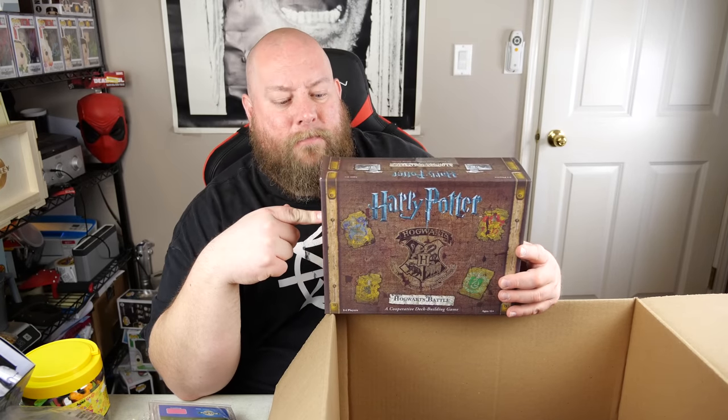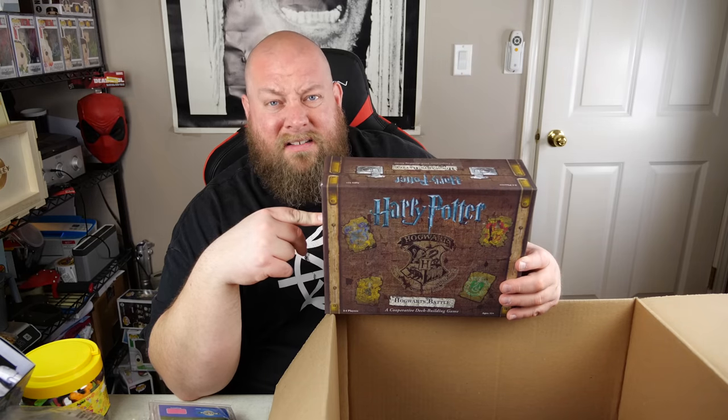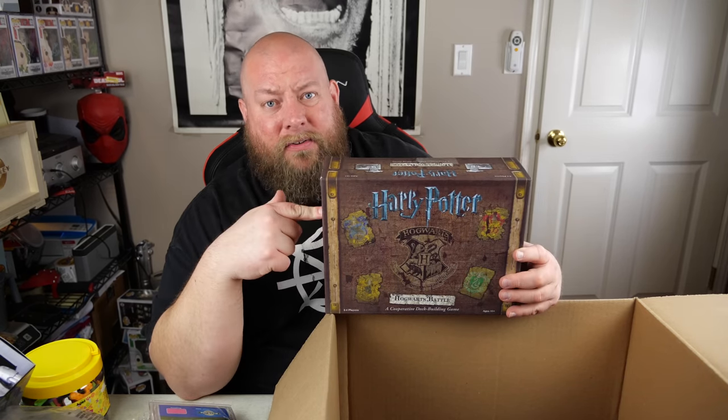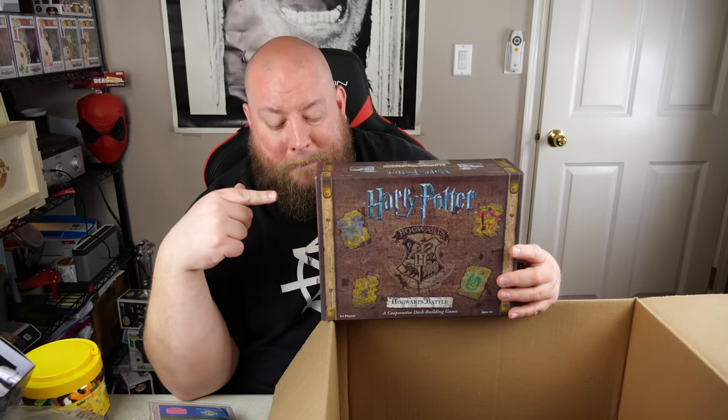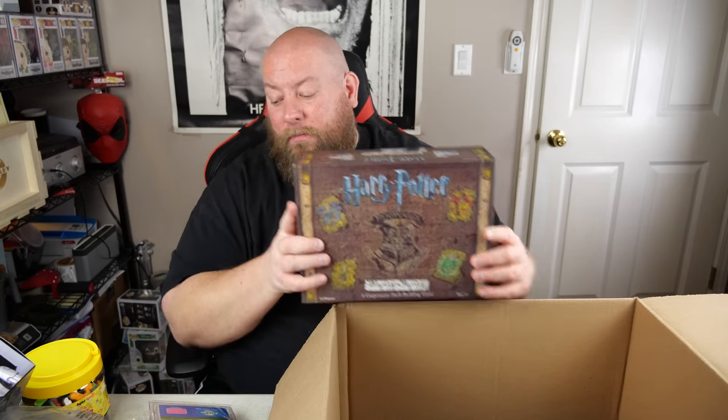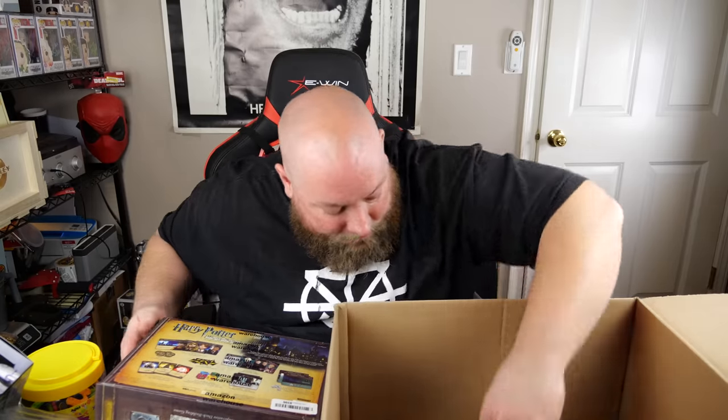It's been hot for a long time. It's never cooled off. Harry Potter stuff sells quickly. People buy it nonstop. New or used, it's being sold. So that's awesome. That's a great item.